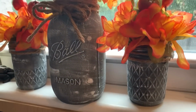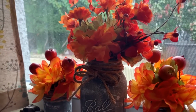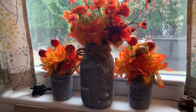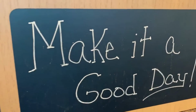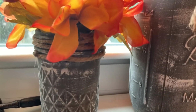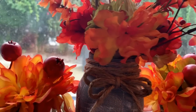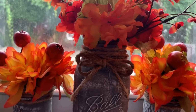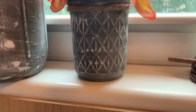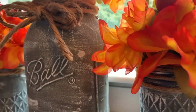I did end up using some twine and I wrapped it around the top of the jars and did a little twine bow on the ball jars. And I just added some of the really beautiful orange and reds and yellow autumn floral stems that they have at the Dollar Tree. I think it just adds a really beautiful pop of color for my kitchen. And I just love it. So something as simple as little glass jars that you can probably pick up anywhere or maybe find around your house can turn into a beautiful display anywhere in your home.